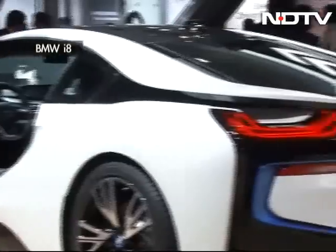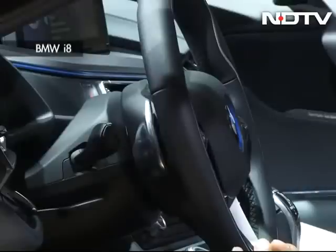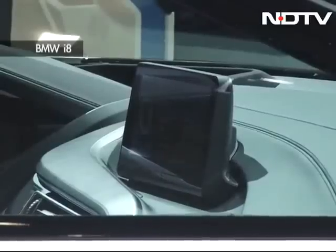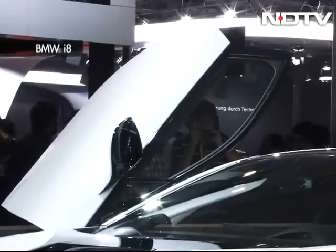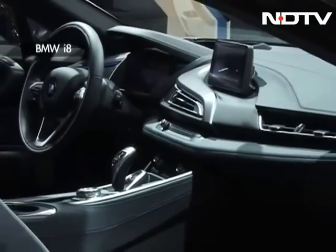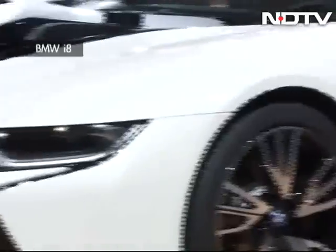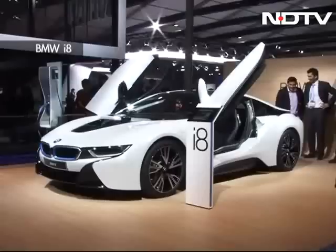BMW showed off its plug-in hybrid, the i8, and turned heads aplenty. The hybrid supercar features a stunning design that is calculated according to maximum aerodynamic efficiency. What's more is the electric and turbo engine can combine to deliver close to 362 horsepower or a top speed of 250 km per hour. Rounding off the features is the central information display that delivers information such as appointments and email in addition to multimedia functionality.